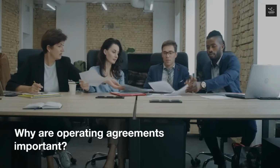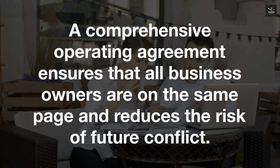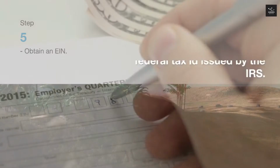Why are operating agreements important? A comprehensive operating agreement ensures that all business owners are on the same page and reduces the risk of future conflict. Step 5. Obtain an EIN.